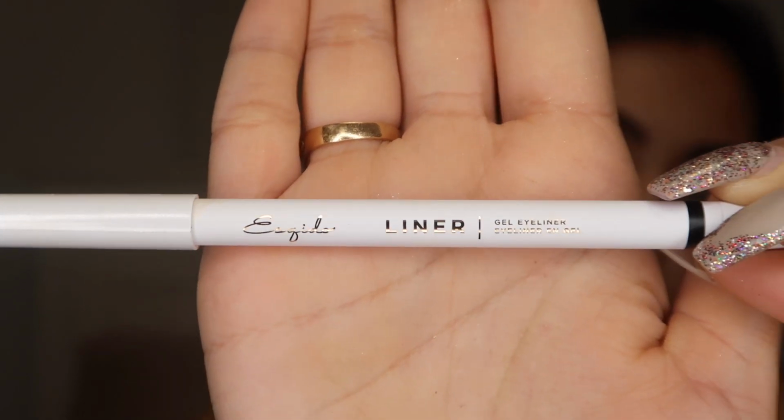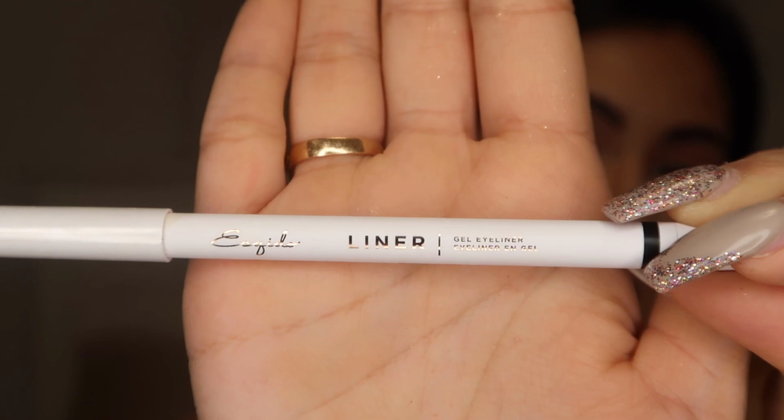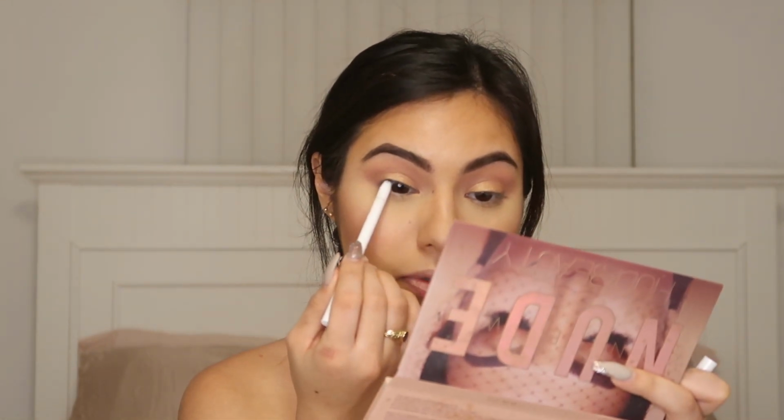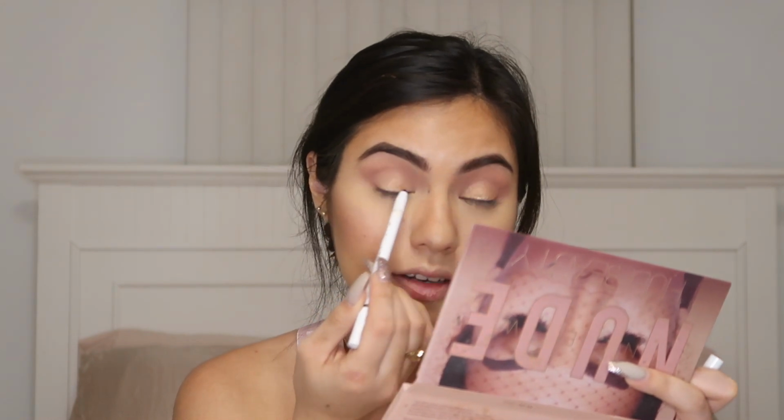I'm gonna be using this liner to tight line and maybe do a little bit of a smoky look. I also have this in brown, so I might put that in the waterline, but I'm gonna be using this right now, and it's super duper creamy. This is a gel eyeliner, so it's gonna be super pigmented, super bomb, and it literally glides right in. Yeah guys, this eyeliner is super duper bomb. It glides on, it's so smooth, it feels like butter when it goes in. I don't know if that's weird, I've never put butter on my eyes, but this feels so bomb.